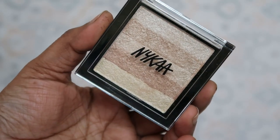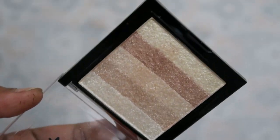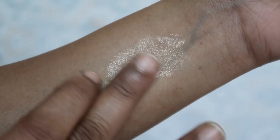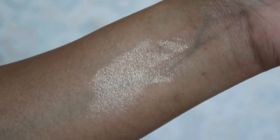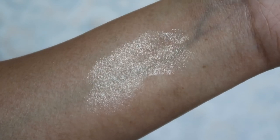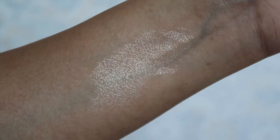Now personally, I really like the packaging on this one. Again, it's a plastic packaging, but it's a very sturdy packaging. It's not that flimsy, the one they have used on their eyeshadows. Now I really like the see-through part, and then you get this interesting shimmer brick. Now I got this good old gold shimmer brick because of the shade it had, and I felt all these shades mixed together will look absolutely stunning on my skin tone. So that is why I got this one.